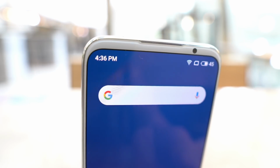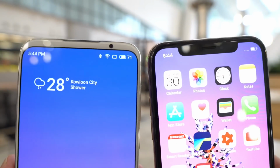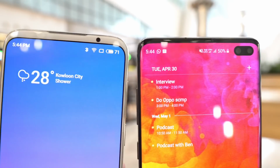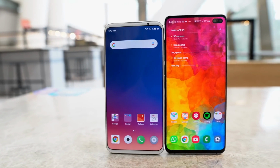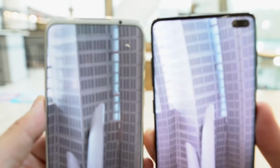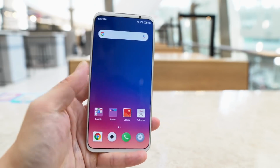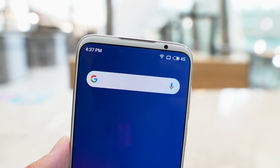then I don't mind having this instead of a notch. In fact, if you put this side by side with phones that supposedly have no top bezel, like an iPhone 10 or a Samsung Galaxy S10 Plus, you see that the Meizu 16S's top bezel is actually just slightly thicker. So it's not really that bad, and instead you get a much more symmetrical look. So I think it's pretty impressive that Meizu managed to make the top bezel that thin and still crammed a 20 megapixel selfie camera on there.